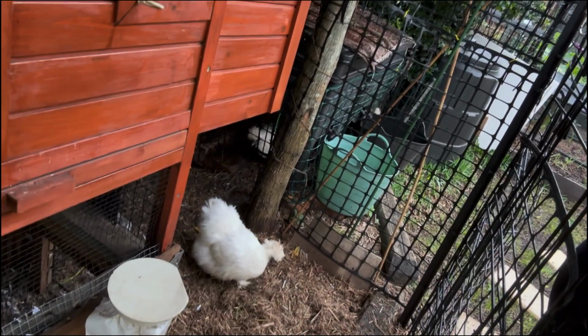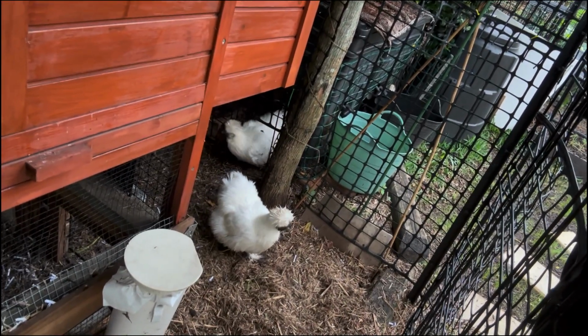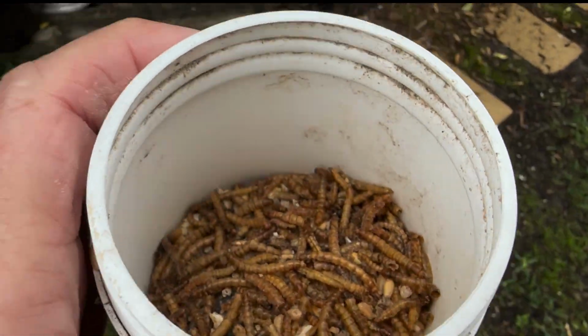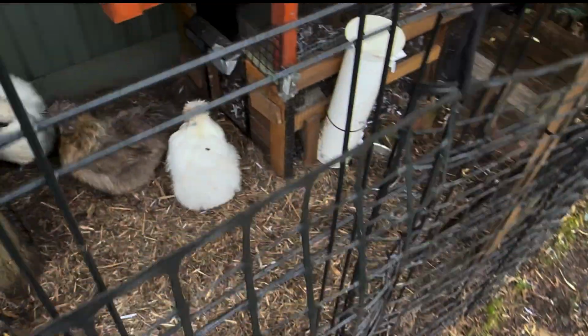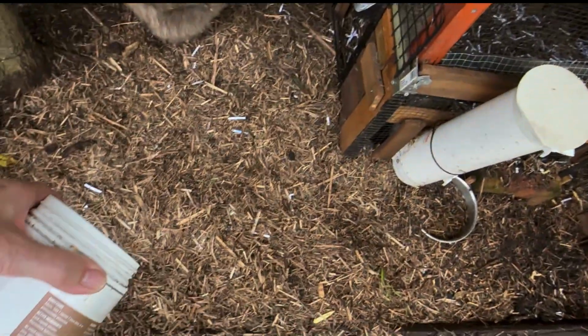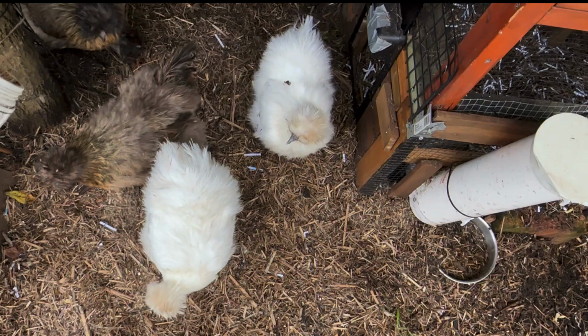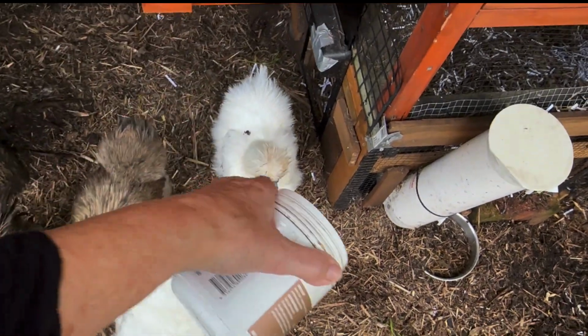Yeah, hello. Do you want something to eat? You've got plenty of food, but I'll find a treat for you. Oh, look at this lovely mealworm. Here, you want some mealworm? Here you go, little treat. Oh, yum. Come on, you can all have a bit.